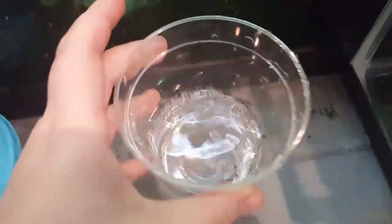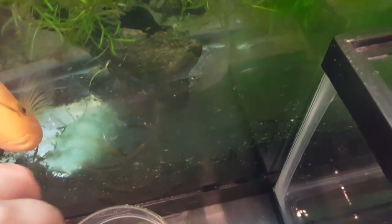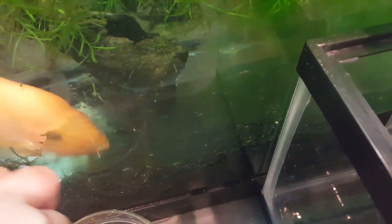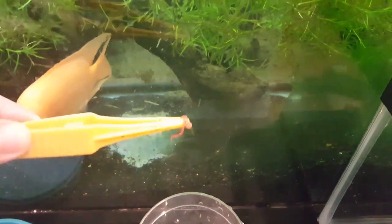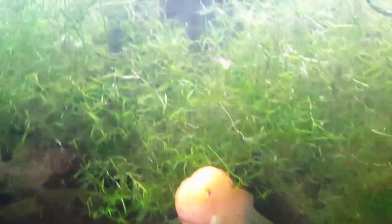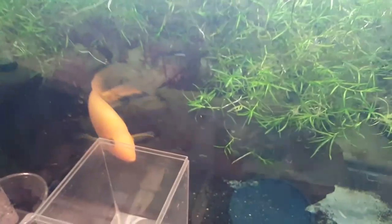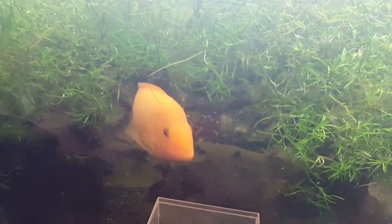But I put them in some tank water to just rinse the dirt off. And so now we'll see how she likes them. I did give her more crickets this morning, and she liked them a lot better. Yesterday, I think she just didn't know what was going on with those. And now that she knows that they're food, she likes them a lot more. So let's try these, because I've never fed her. Oh yeah, I fed her blackworms before. I never fed her earthworms.